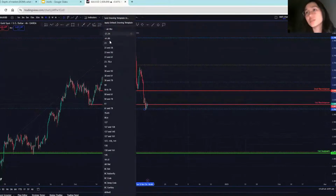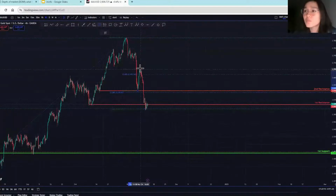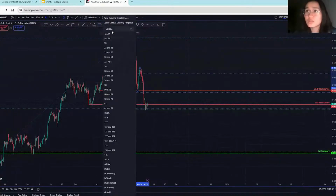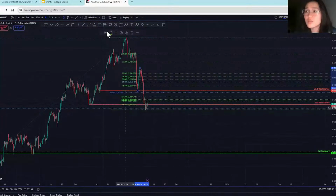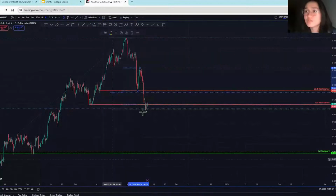I think my 23 lines up. Yeah. So my 23.6 lines up with my second resistance. We might have an inverted Nike tip here as well. Yep, so my 161 also lines up. Okay, it lines up with my first resistance.